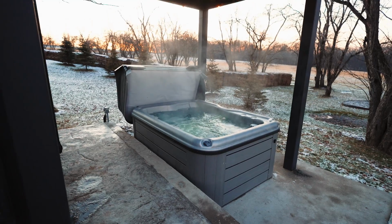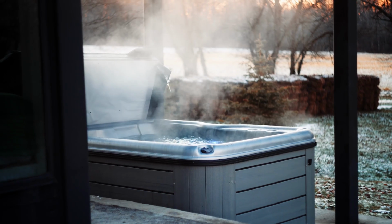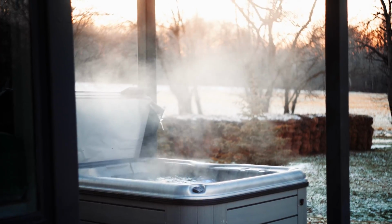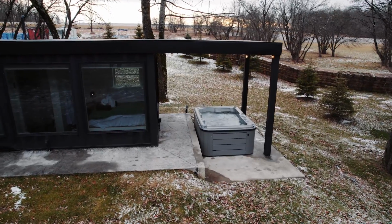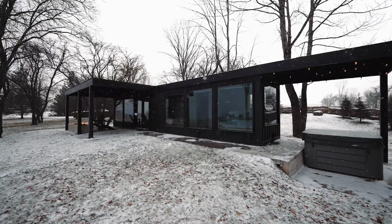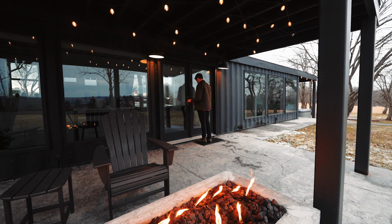And over here on the back end is your outdoor hot tub space. There's also an overhang built right here, so you can hot tub in the rain and the snow, or however you like to do it, and it is right here next to your shipping container home. Very beautiful spot. I like how they have everything kind of set up underneath the overhangs and close by to the shipping container. Anyway, now let's head inside the shipping container and see what's all in there.